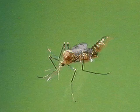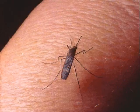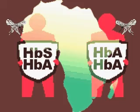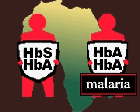People with sickle cell trait are resistant to a deadly form of malaria that occurs in Africa but not in the United States. Thus, in Africa, people with sickle cell trait have a survival advantage over people who do not carry this trait. This advantage means that the proportion of people in Africa with sickle cell trait is higher than it is in the United States, and as they reproduce, this leads to an increased number of people with sickle cell disease.